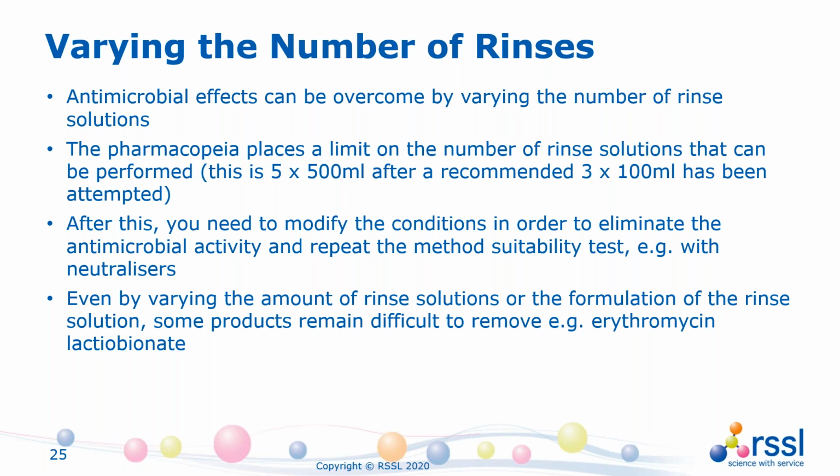Now, if you look at earlier editions of the sterility test monograph in the European Pharmacopoeia, which is around the pre-2001 period, then the Pharmacopoeia did once allow an unlimited number of rinses. That's now been reduced down to this 5 times 500 mL. And the Pharmacopoeia did also once allow dispensation for a product to be released without validation, if this was acceptable to the particular regulatory authority. However, now that dispensation no longer exists, and it's incumbent upon the user to keep on experimenting with neutralizers and rinses and so forth in order to achieve a pass result.